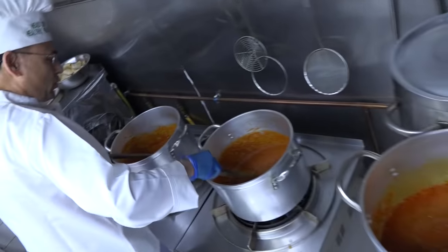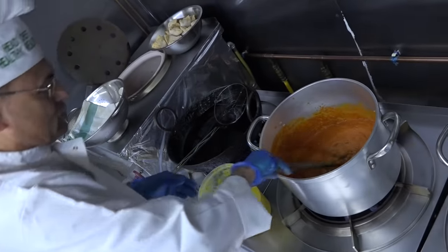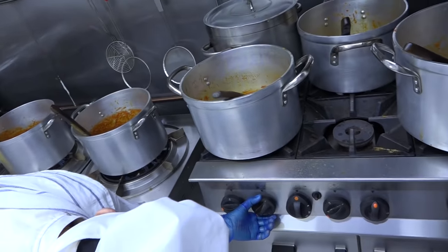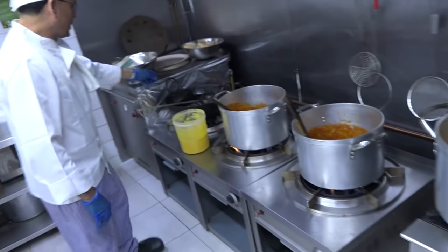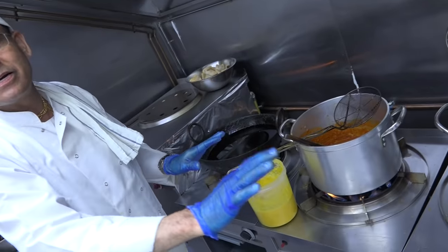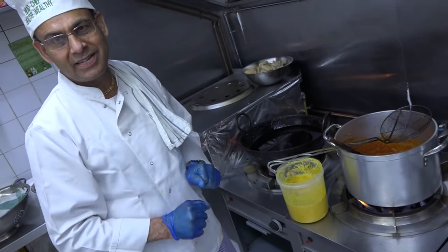So let it cook for 20 minutes, the curry sauce. While cooking, I don't waste my time. I start frying the pakoras. So this is a sattvic kitchen. Sattvic means no onion, no garlic.